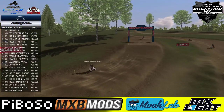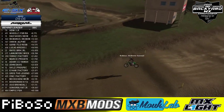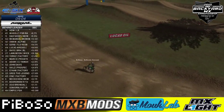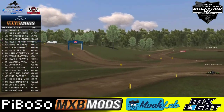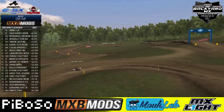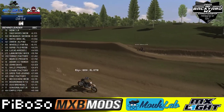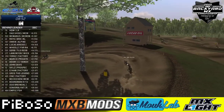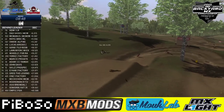And coming back down into that right-handed sweeper, there goes Dad Shoes. Let's hop on board with McManus. He's on the McMonster Kawasaki. Look at this. Battle starting to shape up here. Is right in behind him. We find Reese. And he is beginning to push forward. Listen to that 2-stroke as it sings when it comes around. Owen right in behind him.